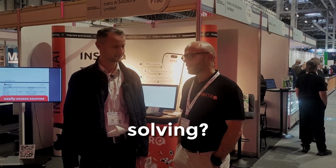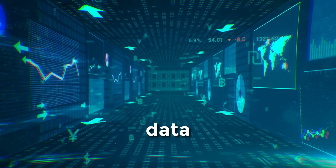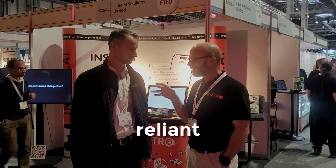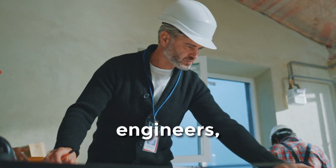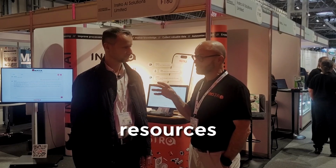What problem are you solving? Well, we work with manufacturing businesses that quite often have very complex data embedded in detailed technical manuals and user manuals, and they're reliant on experts in their business, chief engineers and senior engineers, who have all the knowledge and the experience. They're quite often scarce resources in a business.